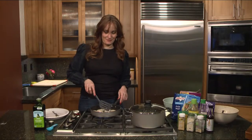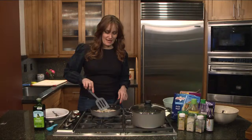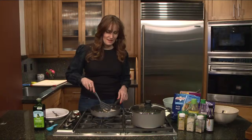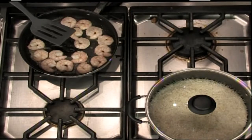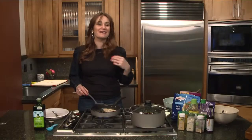So we're just gonna flip these shrimp over here. They're looking great, and then getting ready to add in our vegetables and the stir-fry sauce that we've got going on. Now with this rice, you wanna keep it covered for about 5 minutes, and then once you're done with it, you're gonna just take a fork and fluff it up. And that is how easy it is to make this jasmine rice.